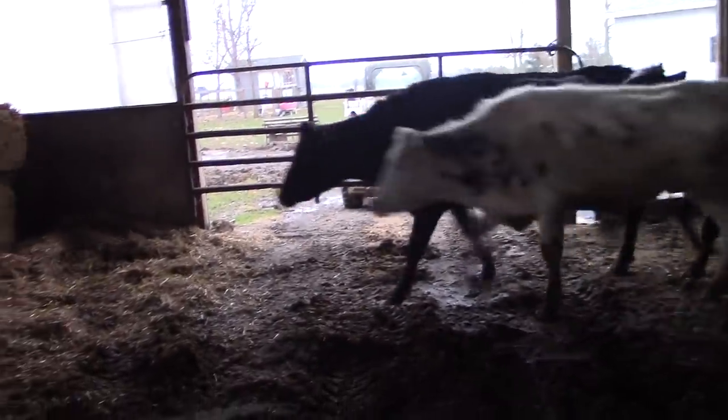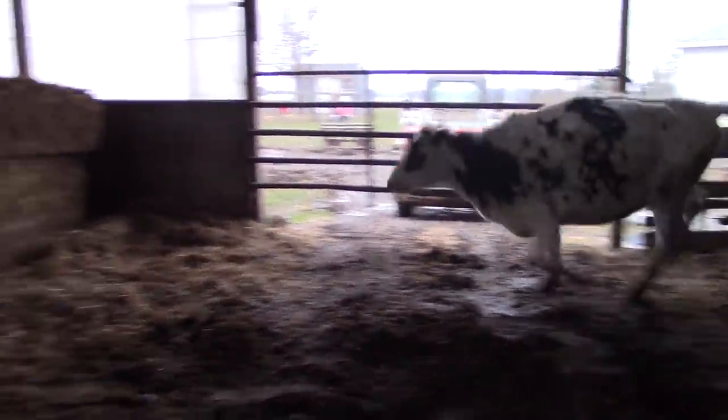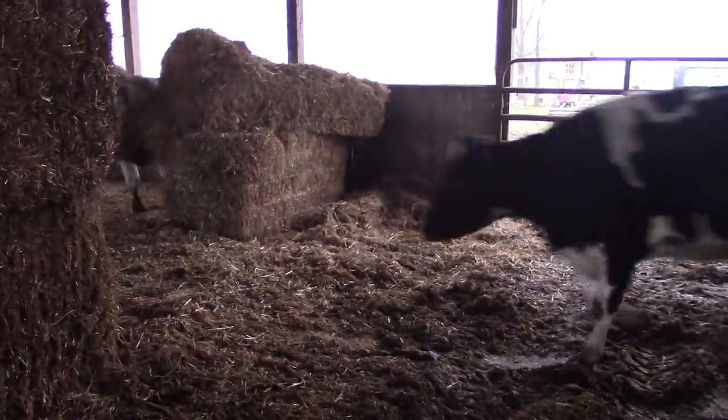Kevin and the boys are bringing the dry cows in now, and I'm just kind of watching. It's much cooler today than it was the other day when I said that we had record-breaking temperatures. Right now, I think it's about 36 degrees Fahrenheit. So it's a little chillier. Of course, the younger ones. Oh boy.